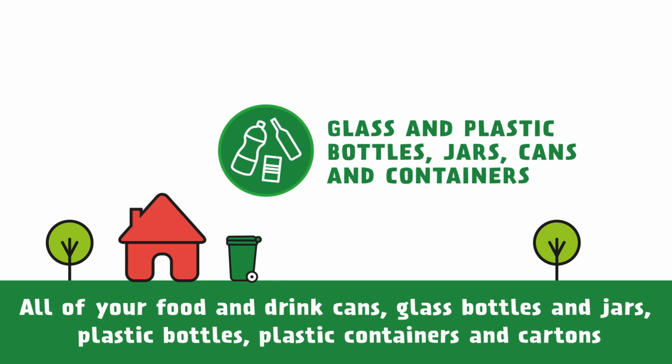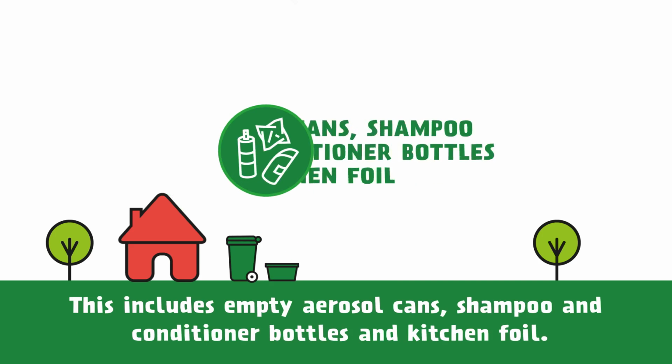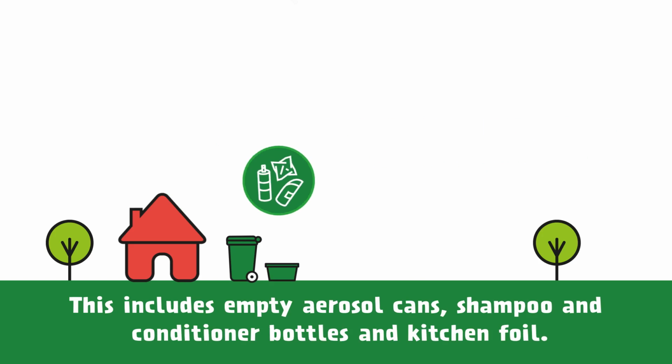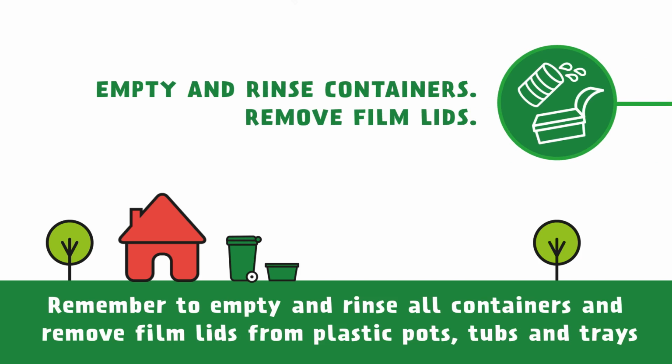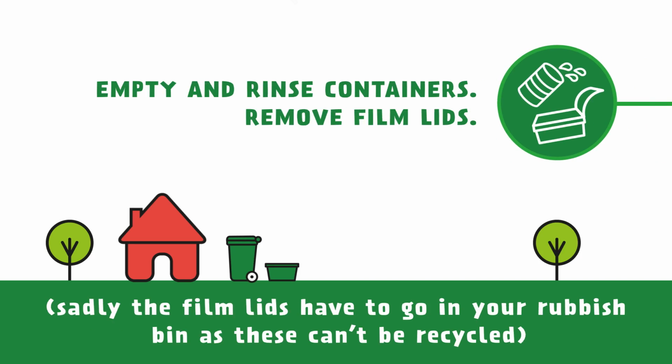All of your food and drinks cans, glass bottles and jars, plastic bottles, plastic containers and cartons should go in your green recycling box. This includes empty aerosol cans, shampoo and conditioner bottles, and kitchen foil. Remember to empty and rinse all containers and remove film lids from plastic pots, tubs and trays before putting them in the green recycling box. Sadly, the film lids have to go in your rubbish bin, as these can't be recycled.